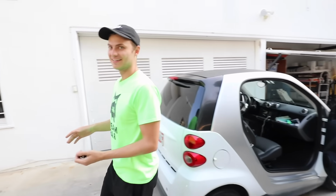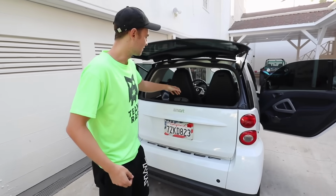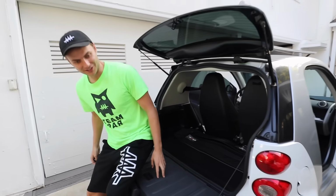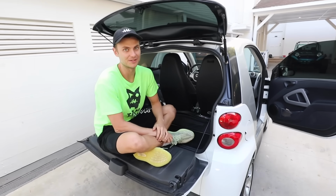And surprisingly, we actually have been able to fit more than 2 people in this car. We've gotten up to 4 people in this little car because the trunk space is actually quite large. If you guys remember from the video, we were like all over. I think we had like 4 or 5 people in here. It was a lot of fun.